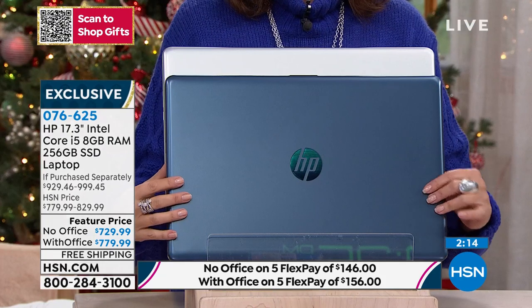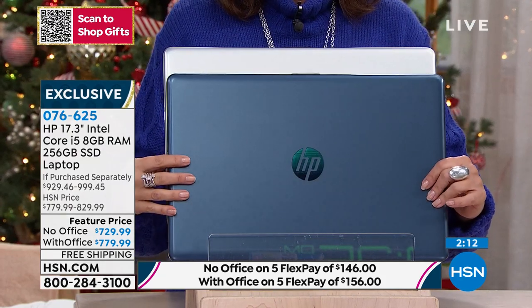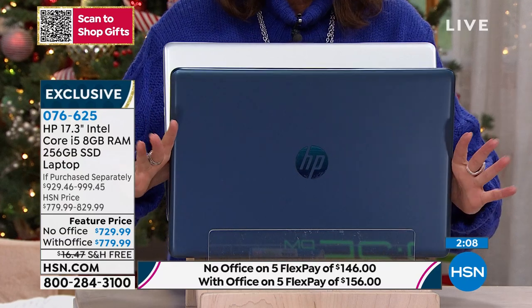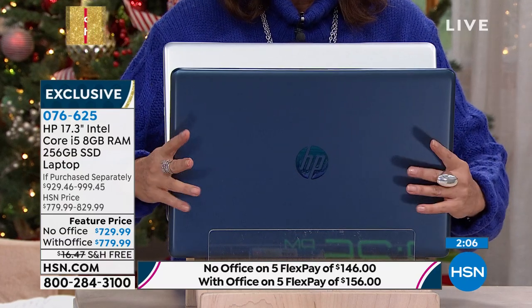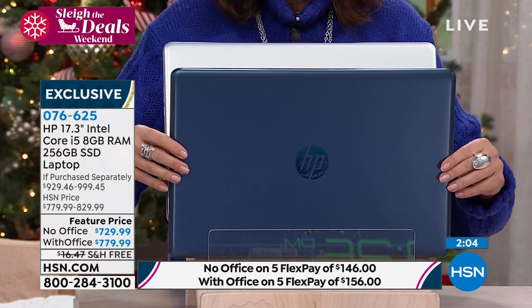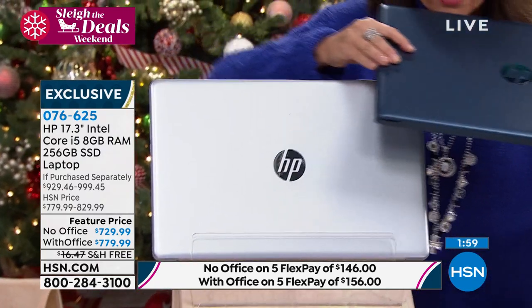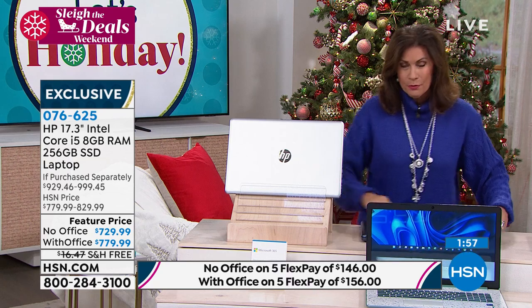If you want the blue, blue also very popular. I have just about 100 now remaining, and only without Office, okay? So the blue, only without Office, and just about 100 of those left. I do want to show you, if I can also, that keyboard. I think it's important because you know what?